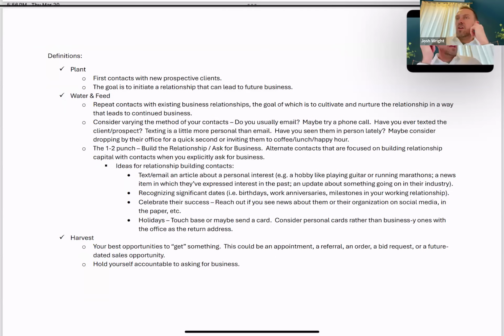Also, I think Thanksgiving cards or Thanksgiving notes are a great one. That's one that I myself have become a big fan of. Just dropping somebody a note and saying, hey, it's that time of year when we spend a little time remembering what we're thankful for. And when I was doing that, I thought about you, and I'm really thankful for the relationship we've been able to build over time, the business that we were able to do together this year. I just wanted to let you know that I very much appreciate the relationship, and I hope you are doing well this holiday season. I think that's a great one.